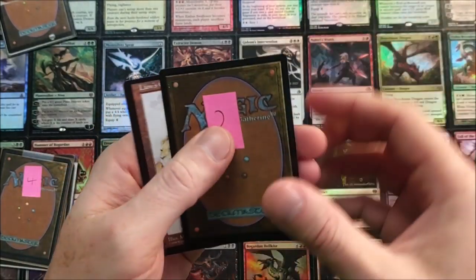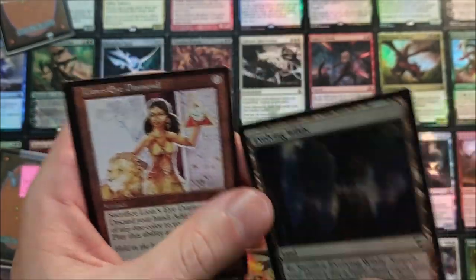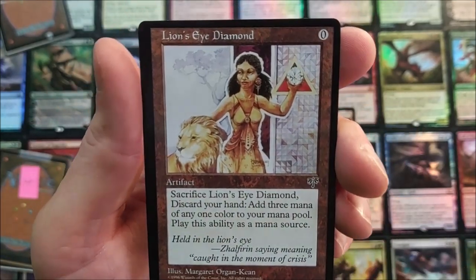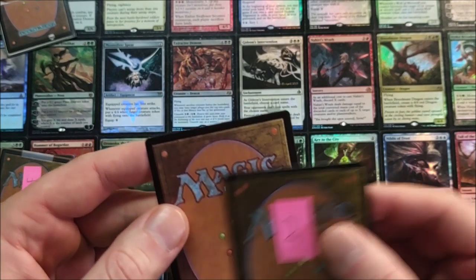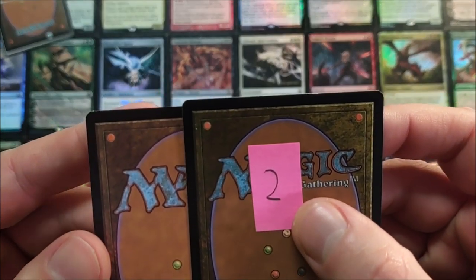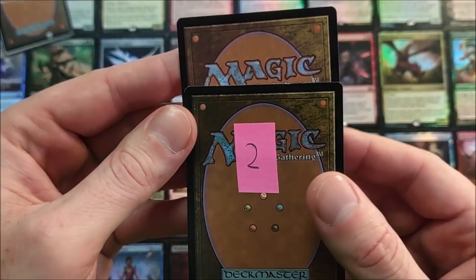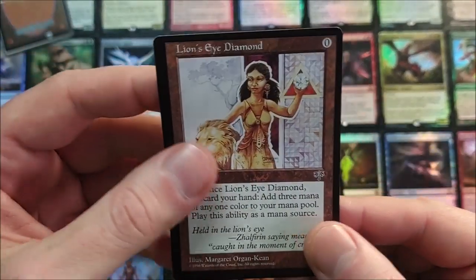Number Deuce. Lion's Eye Diamond and the Evolving Wilds. I'm glad we did not destroy a Lion's Eye Diamond. I'm assuming this has to be fake. Yeah, it's got to be one of those. You can tell by the darkness. But good try, my friend. Very good try.